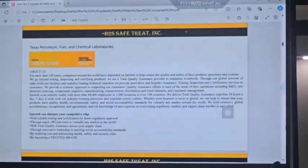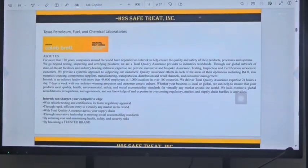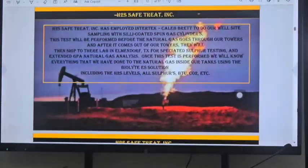I'm going to skip on down. These are just wells we've done. This well was right next to the purchaser of the gas. Everybody's used it out here. Caleb Brett also used it, they've got a system I can test H2S with. If you did, it's pretty good.